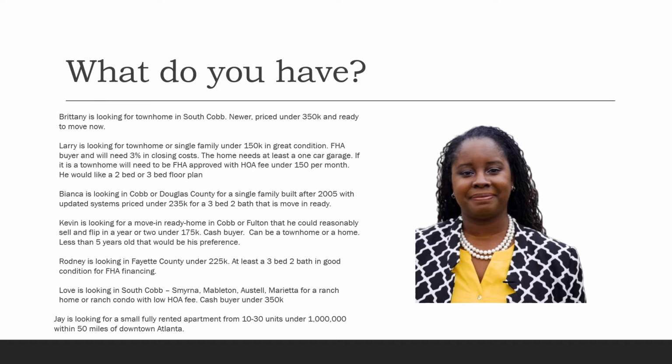I have Larry who is looking for a townhouse or single family under $150,000 in the south of town area like Clayton County, DeKalb County, even possibly Rockdale County, Fayette County, down in those areas. The property will need to be FHA approved with an HOA of less than $150 per month if it's a townhouse or condo. And he would like to have at least a 1-car garage. And the floor plan can be either a 2-bedroom or a 3-bedroom plan.